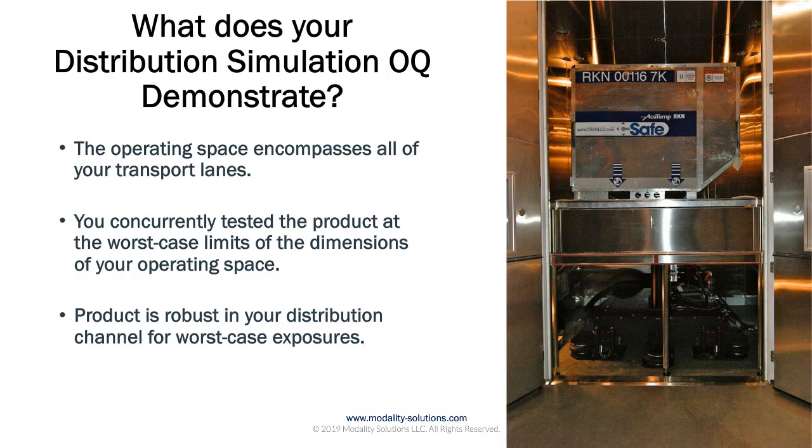Now, once you've completed the simulation, you basically come out with three important points. Number one, you've looked at your transport lanes and you've ensured that your operating space fully encompasses all of those. So that's the first thing. So you know that you're looking at your worst case for your transport lanes in this simulation operational qualification. The other thing you've done is you've concurrently tested.